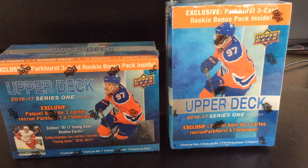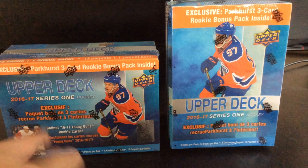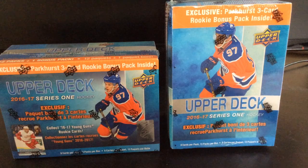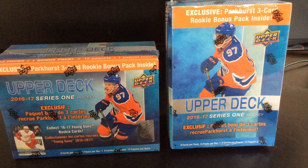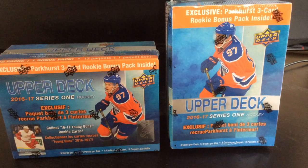So I got this through the Clefs & Chara annual summer box sale. As you can see, it says 13 packs, but it's really 12 packs plus the Parkhurst bonus pack. So this is effectively the equivalent of a retail box, and I got this for 400 plus tax.